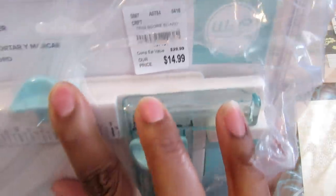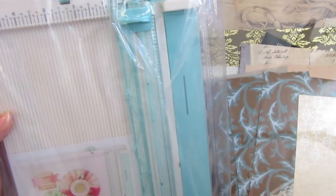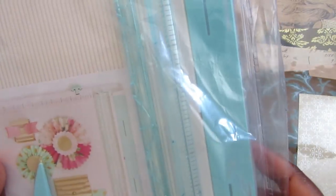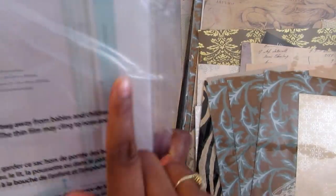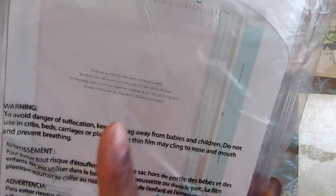And then I found the trim and scoreboard. It's still in plastic. Here, let's see the number on that. I'm sure that they sell these refills separately. So if they do, I may just get rid of my Martha Stewart one. I don't have both, but knowing me, hoarding craft things, I probably will keep both. But this is supposed to, if you haven't seen it, fold out, and so when I score my lines, I could use this.